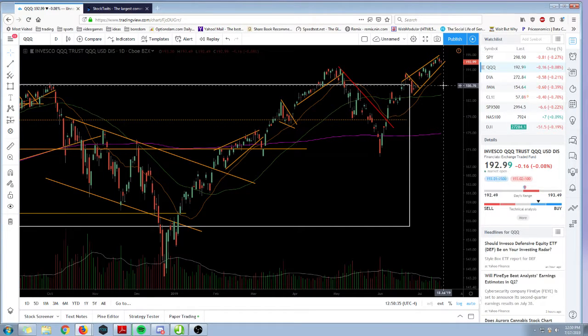because at this point, in order for us to get a good short setup, there has to be a lot more technical damage done to the charts, that would not be done quickly. Even if we had a big drop down to 178, we'd still need to see a bounce back to resistance before we had a good short trade, right? So I think at the moment we don't want to look at shorts.